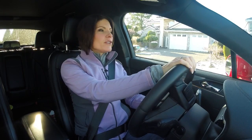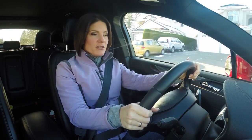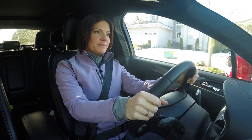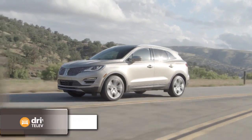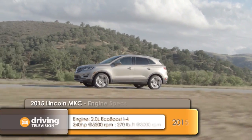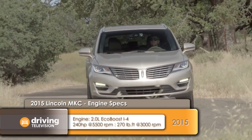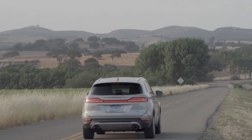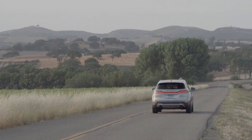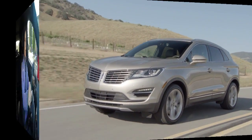As we mentioned earlier, there are two 4-cylinder direct-injected EcoBoost engines to choose from for this MKC. The 2-liter EcoBoost Turbo 4-cylinder is the same one used in the Range Rover Evoque and pumps out 240 horsepower. The new 2.3-liter unit pumps out 285 horsepower and 305 pound-feet of torque. This is the most standard power for gasoline small SUVs.